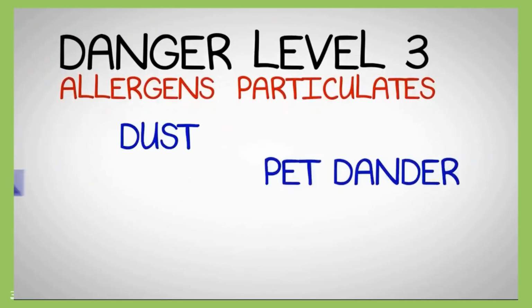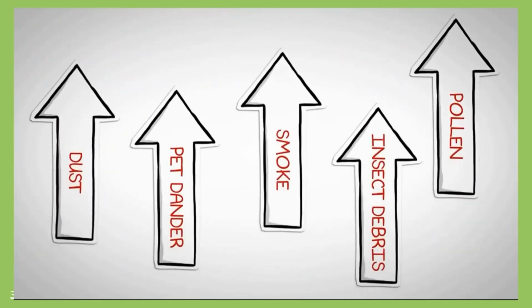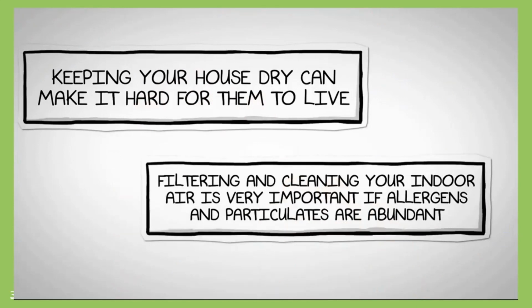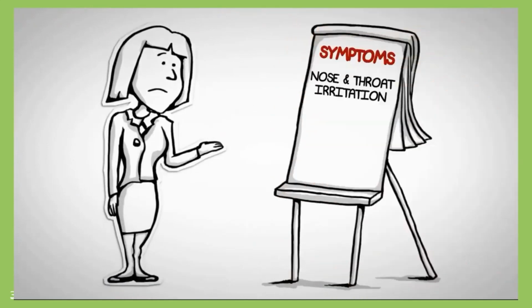Danger level 3 are allergens and particulates. Dust, pet dander, pollen, insect debris, and smoke are microscopic organisms that may live and float around naturally in your home. They typically travel through your air ducts and upward through the home following the stack effect. Dust mites were mentioned when we discussed moisture. Keeping your house dry can make it hard for them to live. Filtering and cleaning your indoor air is very important too if these allergens and particulates are present in abundance. Symptoms of high levels of allergens and particulates could be nose and throat irritation, congestion, sneezing, coughing, and asthma flare-ups.